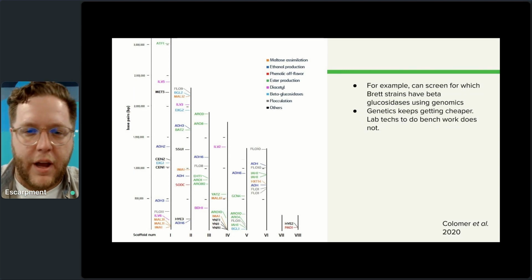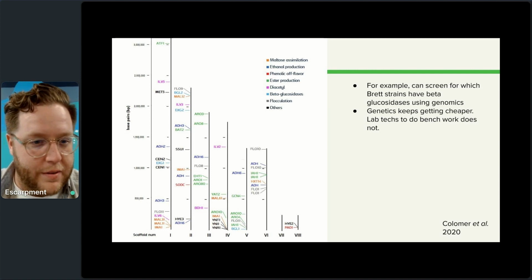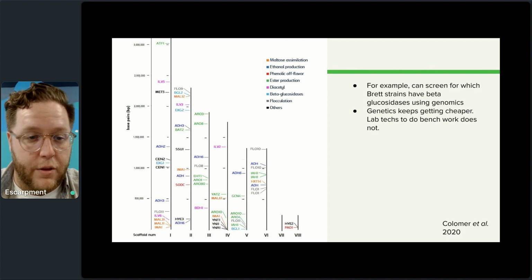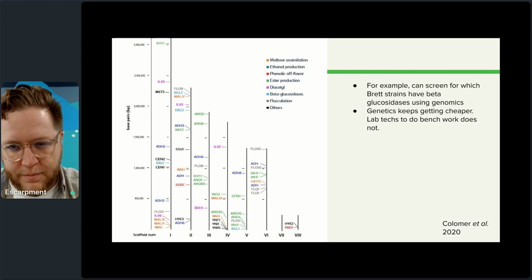So, okay, yeah, one other idea. You could screen for which Brett strains have those beta-glucosidase enzymes that help you release bound flavors from hops and fruit using the genomics. And you could either plug and play that gene from one Brett strain into a more efficient one, or understand what version of the gene a really efficient strain has.